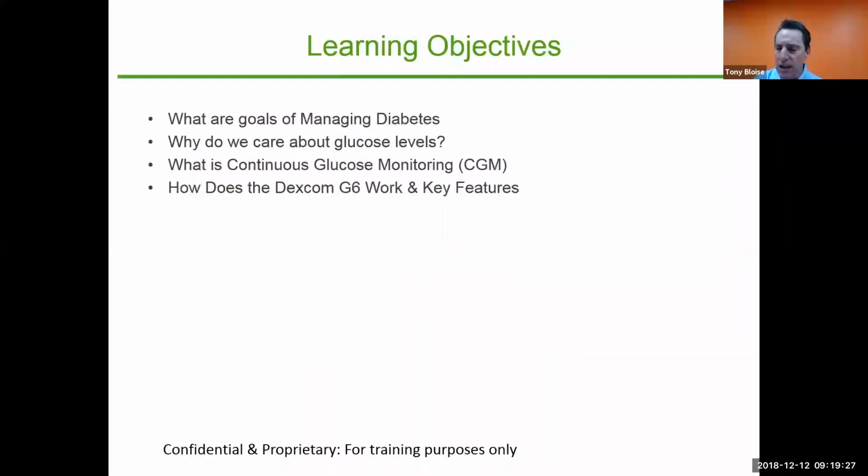So over the course of the next 15 minutes, what I want to talk about are, what are the goals for patients and caregivers when they're managing their diabetes? Why do we care about glucose levels? Why is that important? And then specifically talk about what continuous glucose monitoring is and the Dexcom G6.